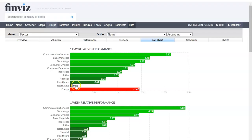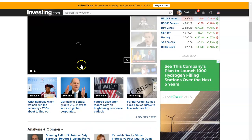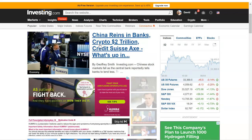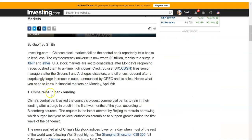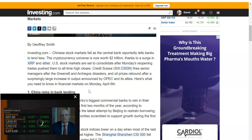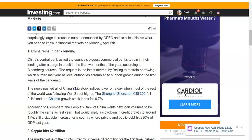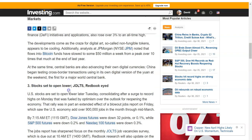Areas to look for: China reins in banks, crypto to 2 trillion. I usually start the morning trying to read that article. Investing.com has a good overview. It's usually about 5 points. It's broken into nice little points, and it's really a good overview of what might happen in the morning. China's cutting back credit, cryptocurrency is going up. Cryptos, I believe, will be a big player in the next 10 years. Stocks set to open lower.